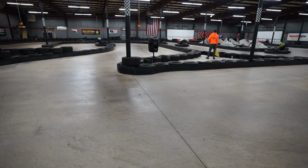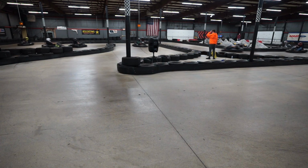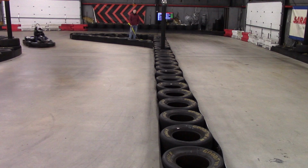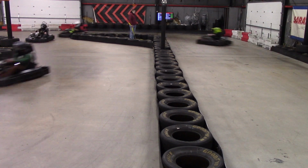There's Brennan Horn coming around last. And here's the leader. Brennan clearing out. And for the leader, leader coming on through, ZMT.